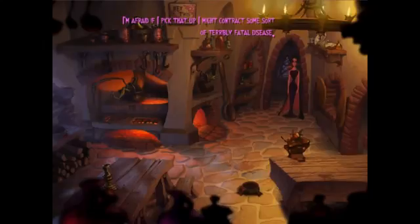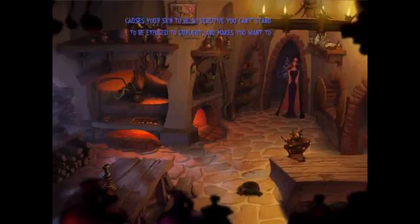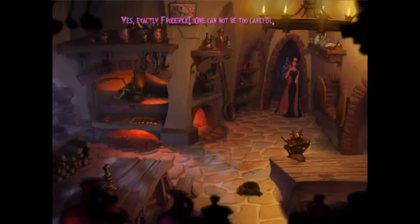I'm afraid if I pick that up, I might contract some sort of terribly fatal disease. A disease that kills you, gives you anemia, and then causes your skin to be so sensitive you can't stand to be exposed to sunlight and makes you want to drink salty-tasting Merlot? A disease like that? Yes, exactly, Frederick. One cannot be too careful.